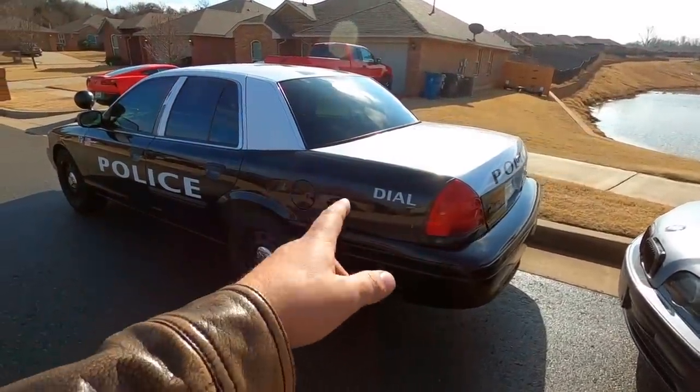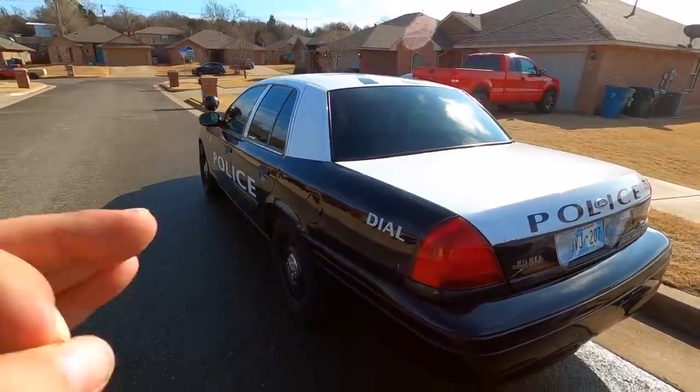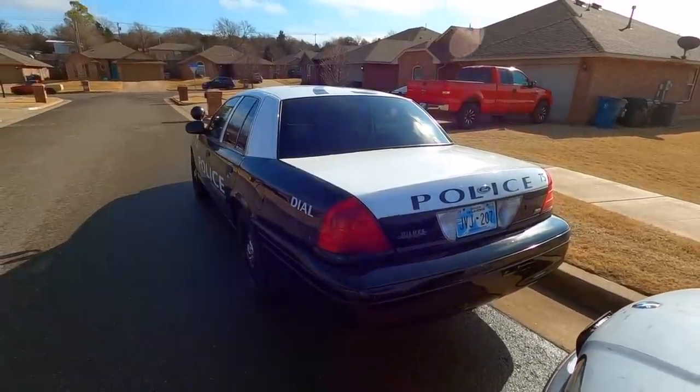This car has got to get down to my exhaust guy, Tim, at A&A Muffler. Fantastic dude. He does great exhaust work. I talked to him about this car yesterday. He said, man, bring that bad boy in, and we're going to hook it up for around $450.